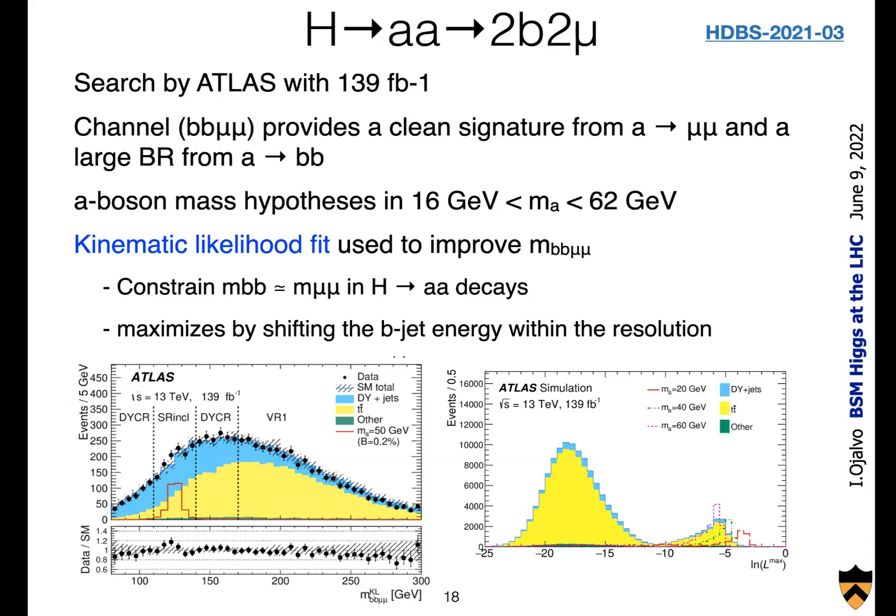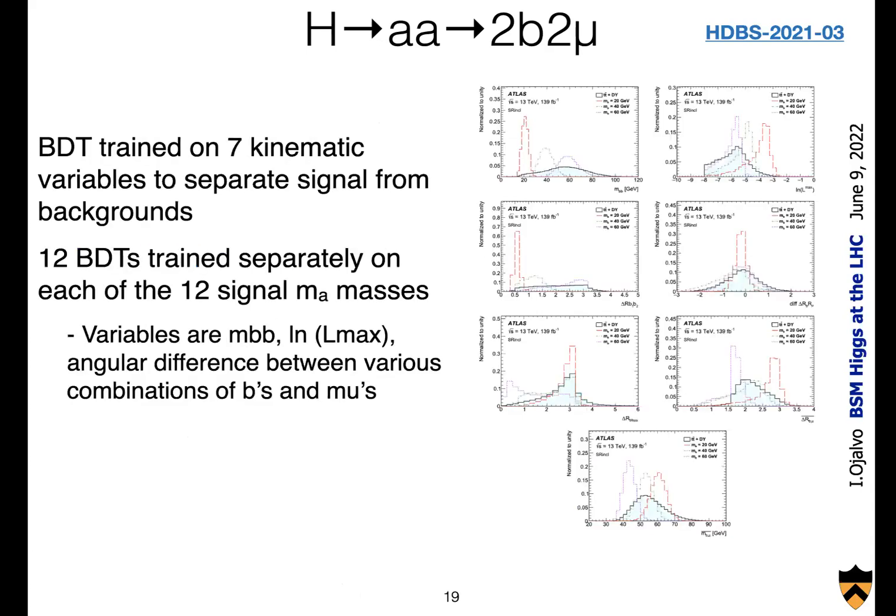So you see this m_A equals 50 GeV, and you see the resonant peak in the signal region around 125 GeV, where the standard model Higgs is decaying to two light pseudoscalars. And then you can see these sideband regions as well. You can see the performance of the kinematic likelihood fit. And then they output this discriminator as well, and they can use this to fit and create various categories.